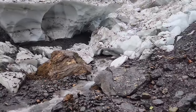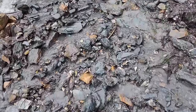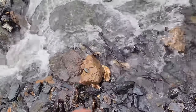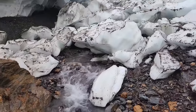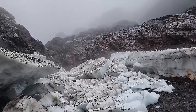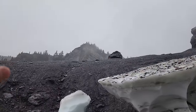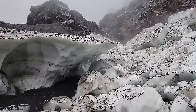But I don't see any green stuff. I followed the creek up maybe 150 yards from the last time I spotted it. And there's a bunch of this brown stuff, but I don't see any green. So I'm not gonna go up there. I'm gonna go back over to the other side here, over this little hump to the main creek, and see if I can find some more green stuff.